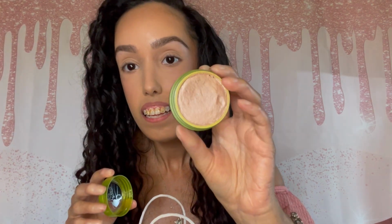I'm gonna run through real quickly what I have on my face before I start the eye look and finish off this face right here. Put everything in this bag so I can stay organized. So for highlighter, I have on this Tinkerbell highlighter in the shade Happy Thoughts. So that's what I have on as my highlight. Very, very pretty, if I do say so myself.